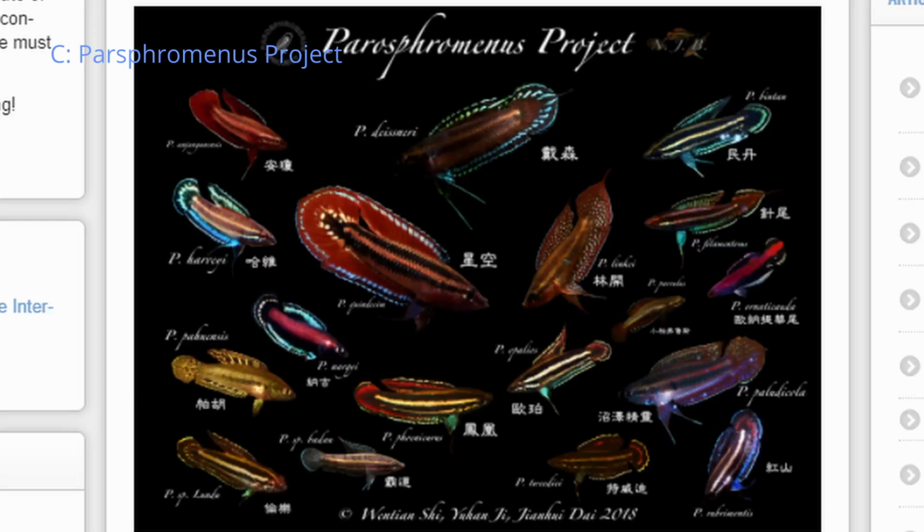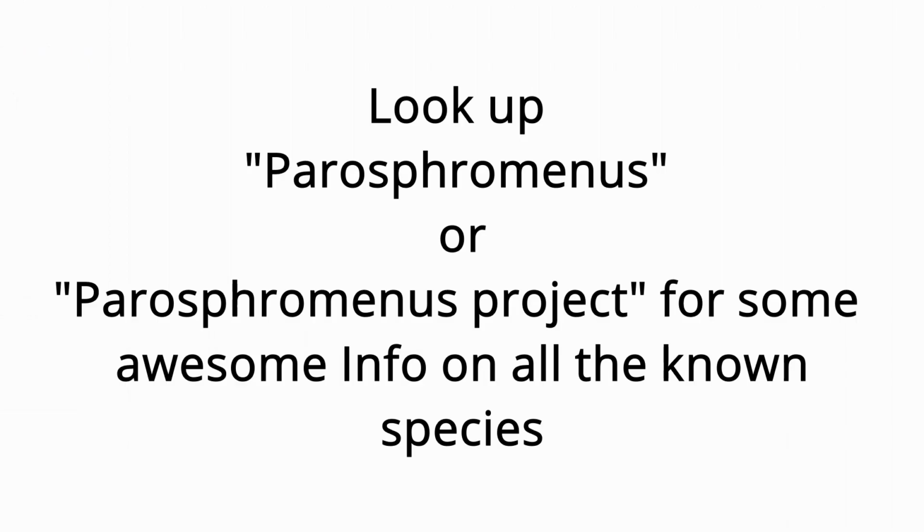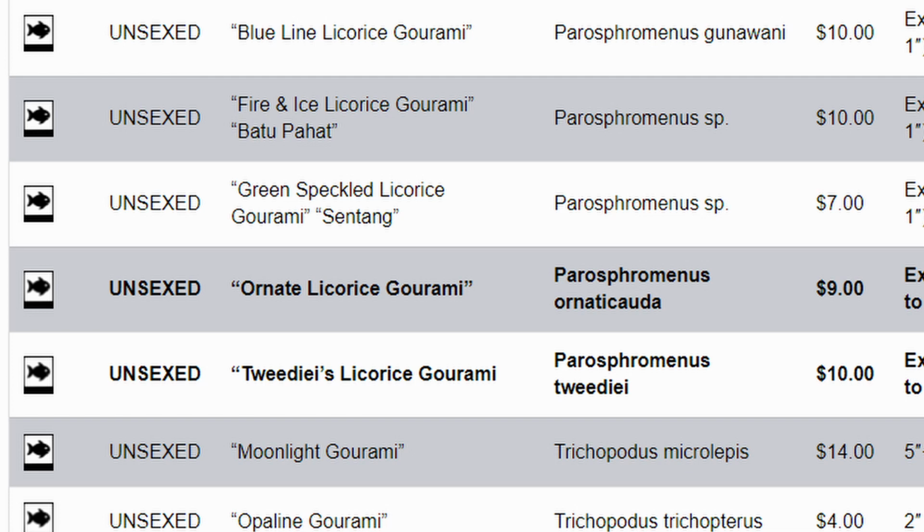So at number 5, I have the whole family of licorice gouramis, which belong to the genus Parosphromenus, which is what I'll leave on the screen if you want to try and sort some of these out. But for some reason, a lot more recently, a lot more species have been popping up on online stores or some local fish stores. Like I like to use the Wet Spot, for instance, and actually at the time of this recording, they have 6 different species in right now, which I'll leave a picture of some of the species names that they have on the list right now.